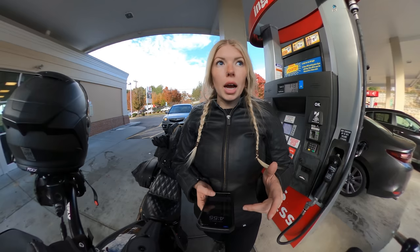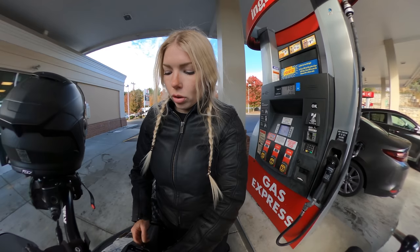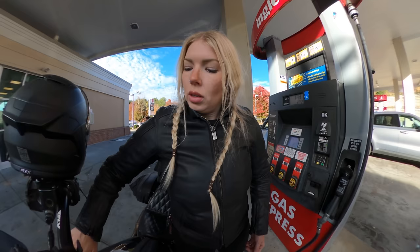I left Cherokee at about 12:30 to start the parkway, and I pulled over a couple of times, but not a ton, and it is currently 4:55, just for reference. So even though you don't go very far, it takes a very, very long time to get in. But I think we have about an hour and a half until we get to dinner, which I'm very excited about.